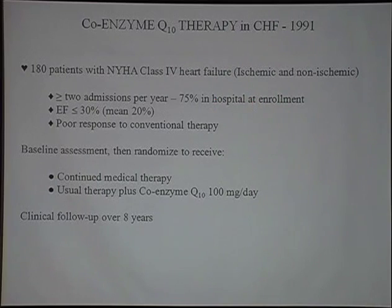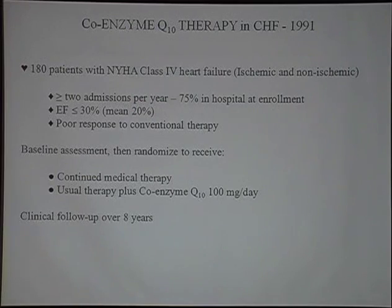Now, let's look at one of the studies that came out in 1991, Coenzyme Q and heart failure. We're going to look at 180 patients with class 4 heart failure. That is, they're having symptoms at rest, due, in these patients, some of them had coronary disease, some had non-coronary dilated cardiomyopathy, punk hearts. This is a sick group. They had at least 2 admissions per year. Their ejection fraction was 20%. The ejection fraction is the percentage of blood your heart ejects with each beat. If your heart fills with 100 cc's, it ejects 50 cc's, that's an ejection fraction of 50%, that's normal. These people, their heart filled with 100 cc's and they're ejecting only 20%.